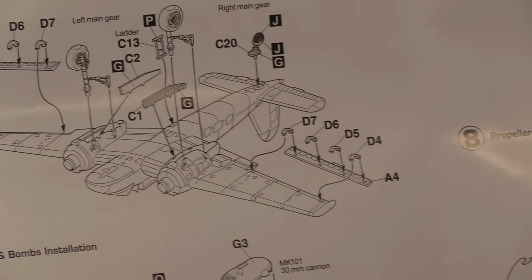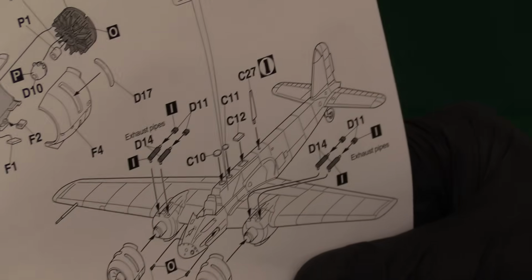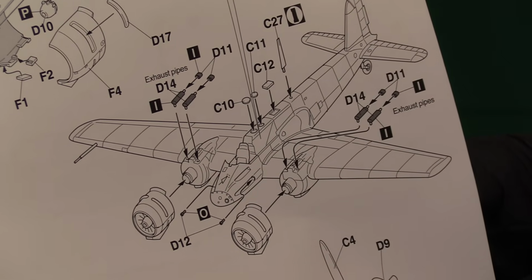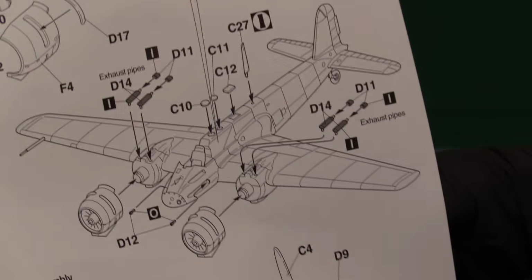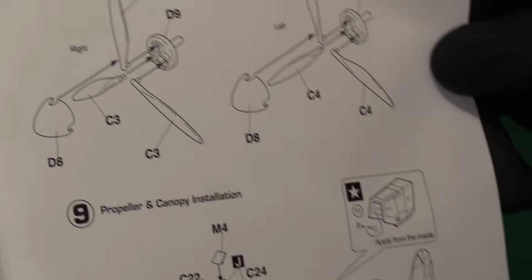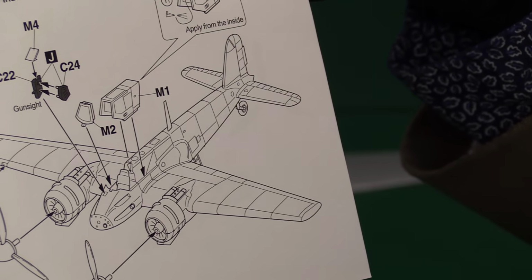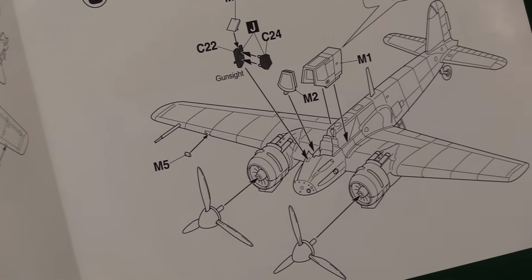There's also a ladder, I didn't notice that, a little foot ladder for climbing in. You've got your bombs going together here with the pylon. And finally we get to the engines, dropping those in, and exhaust pipes going on there, a couple of windows that go on the top. You've got your spinner and your propellers, two different variants. Oh no, sorry, it's the same variant. Just shows left and right, but kind of necessary. And then finally you've got your gun sight going in here at the front, and then your canopy and your props going on, and that is it done.